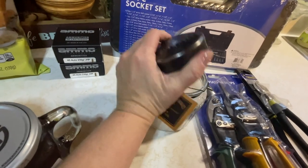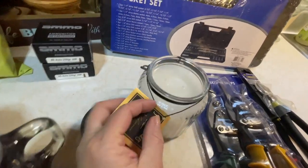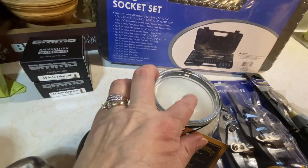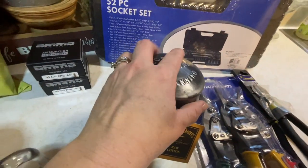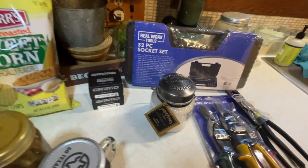See if I can get it off with one hand. Yeah, here we go. It's got 2 wicks, if you can see that. It does have 2 wicks in there. So I know she's going to like that. And that'll be for her for Mother's Day.